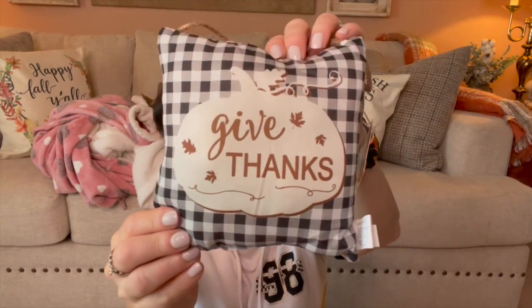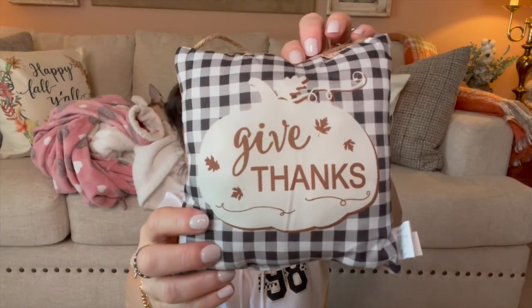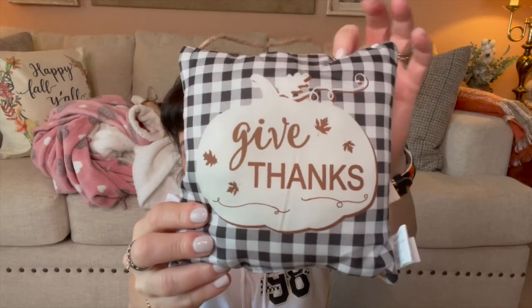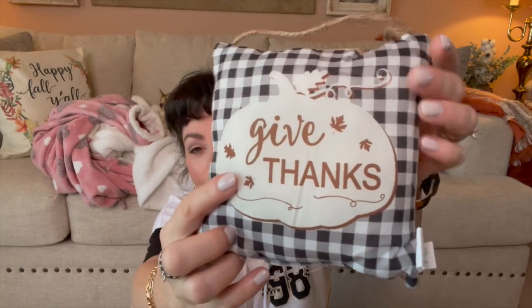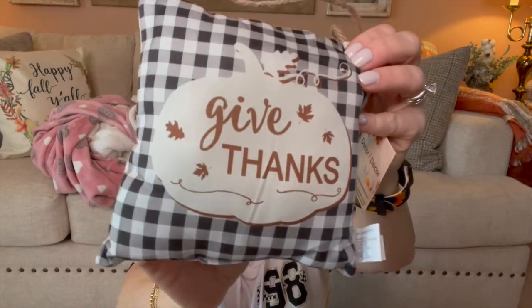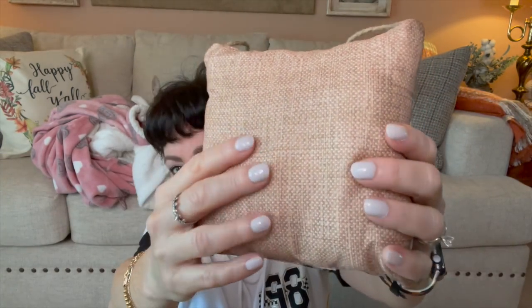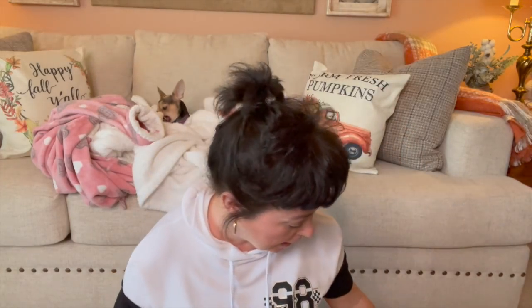Okay, so let me show you this. I found this. One of you told me that they had the buffalo check and I hadn't seen it before. Well, I was able to find it, and it says give thanks. I love these little pillows with a really pretty pumpkin on there with that gorgeous buffalo check, and then the back looks like burlap, but it's very smooth.